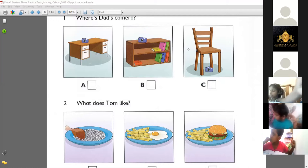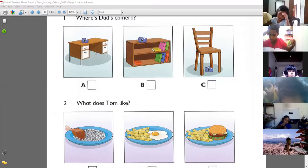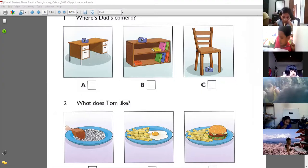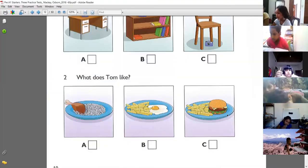Two. What does Tom like? You like chicken and rice? I like chicken. But I don't like rice. I like burger and chips. Well, I like chips. My favorite food for dinner is egg and chips.